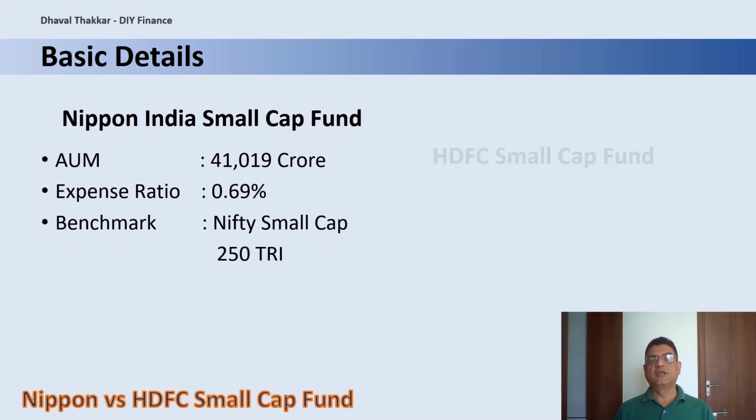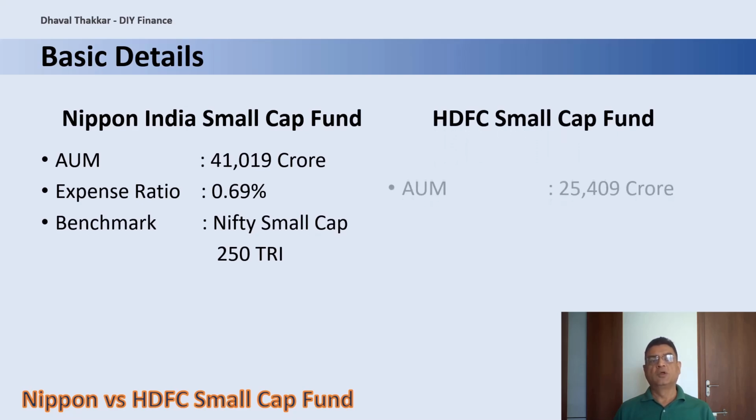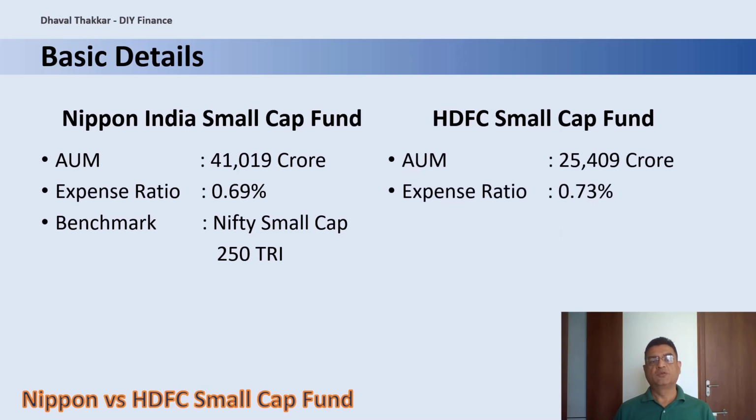Now let's look at the basic details for HDFC Small Cap Fund. Here, the AUM is around 25,400 crores, which again is on a higher side for a small cap fund. The expense ratio is 0.73%, which is a little higher than Nippon Small Cap Fund. The benchmark index is Nifty Small Cap 250 TRI.